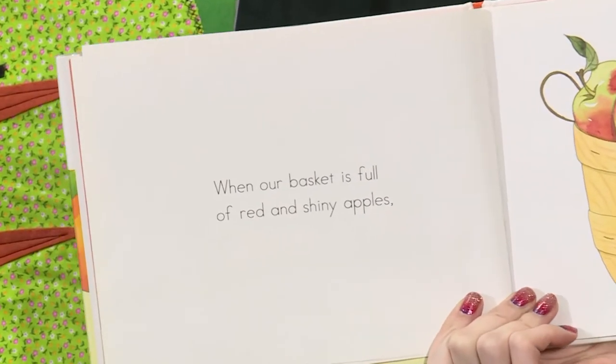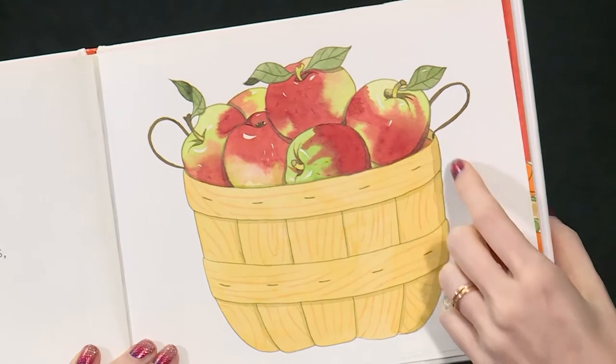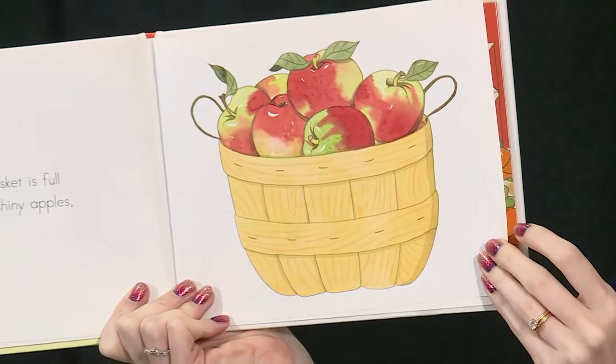When our basket is full of red and shiny apples, oh, look how pretty they are. And they're red and shiny, but they also have a little bit of green and yellow. Apples come in all sorts of shades of colors.